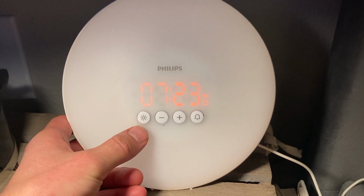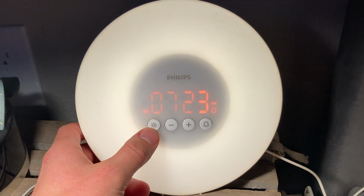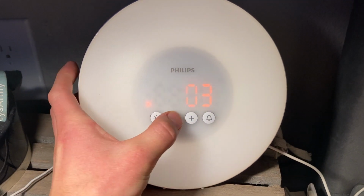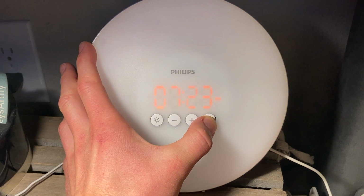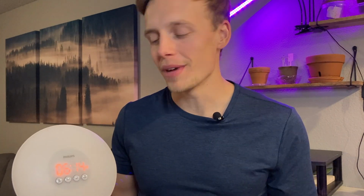Now, you've also got 4 buttons on the front. On the left, you have the ability to turn the light on and off. In the middle, you're gonna have the buttons that are gonna allow you to dim or brighten the light, and there's 10 different settings on there. Or if you're setting the clock, it's actually gonna allow you to change the time on the clock as well. And then on the right side, you have the ability to turn on your alarm, or obviously you can turn it off as well.